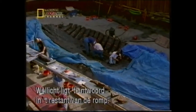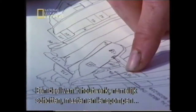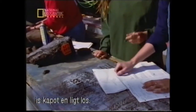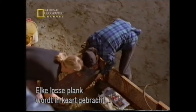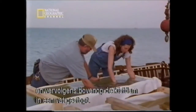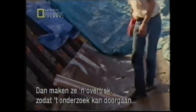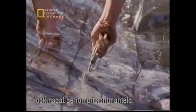The answer may lie in the remnants of the ship's hull. Some of the wood, pieces of bulkhead, mast, and bilge pumps, lies broken and loose. Each unattached timber is carefully mapped, then removed up to vats on top of the cofferdam. For the rest, careful tracings ensure that research can continue even after the hull is dismantled.